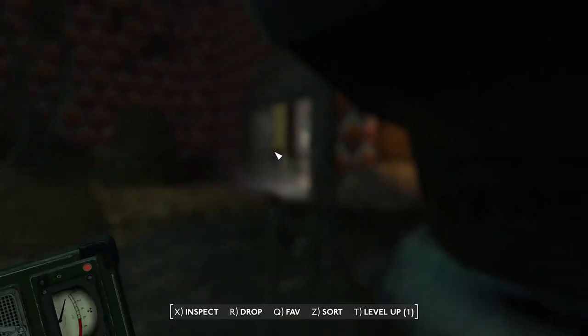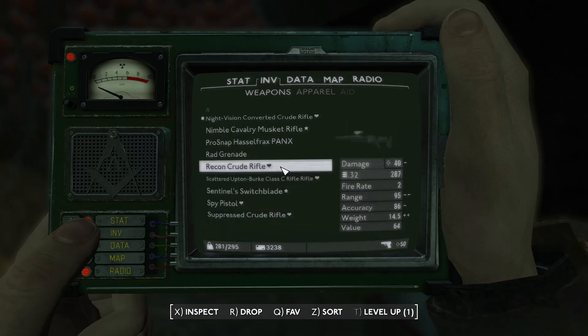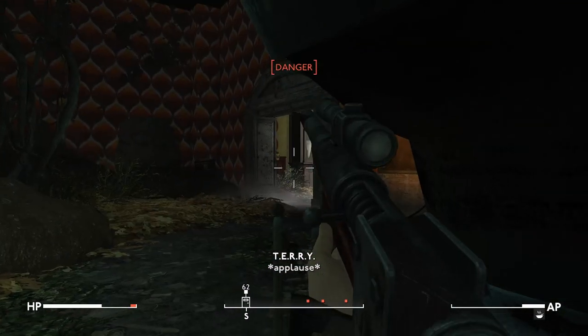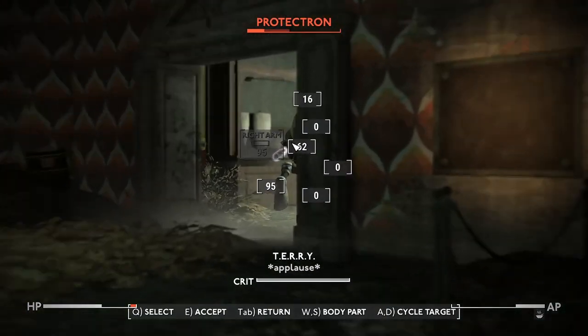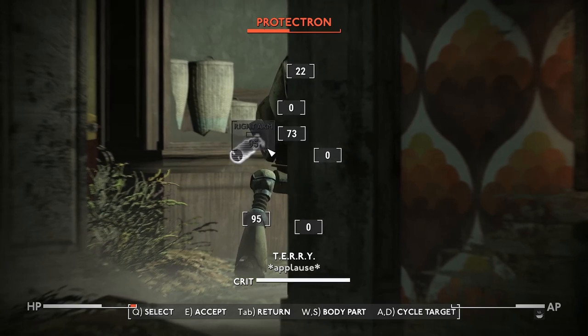Okay, hopefully. I haven't got anything I can throw at them. Any kind of. Activate my trap. I mean, I've got a rad grenade. I don't think that's going to really do us much good. Alright, can we really? How?